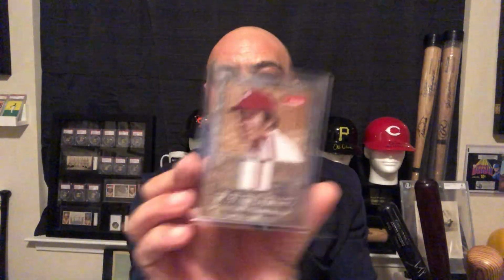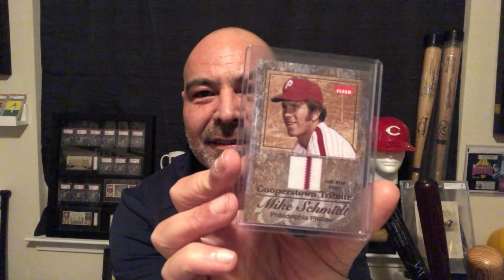Prince Fielder. Oh, Orlando Merced. He was a pretty good player with the Pirates. This is a minor league autograph card. I got to hang out with him. Not hang out, but I got to see him at the Pirates spring training. Got a few things signed. There's Mike Schmidt. Nice pinstripe. Roger Clemens.